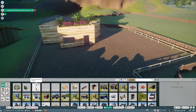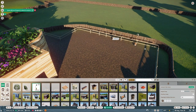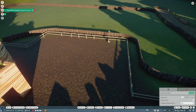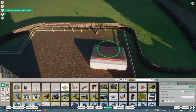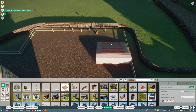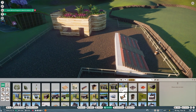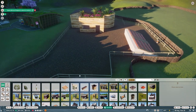And we're also going to add in an animal talk point just in here for the horse. And we could even have a little seated area if we move this over to this side. We could add in some seating and then they could have a little talk on the animals, which I think would be really cute. And we also are going to put in some benches and bins and just kind of populate this area so it's a little bit more usable for the kids.